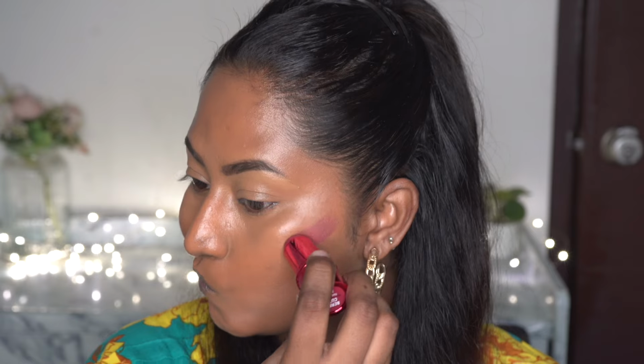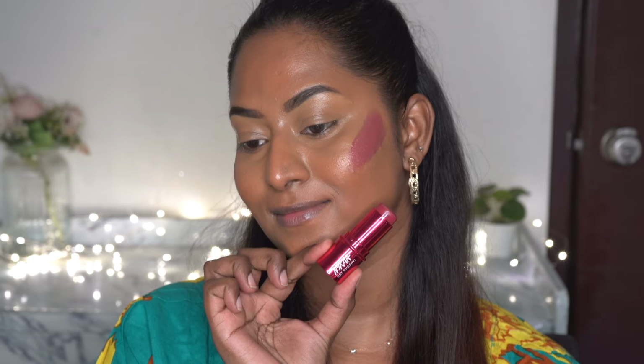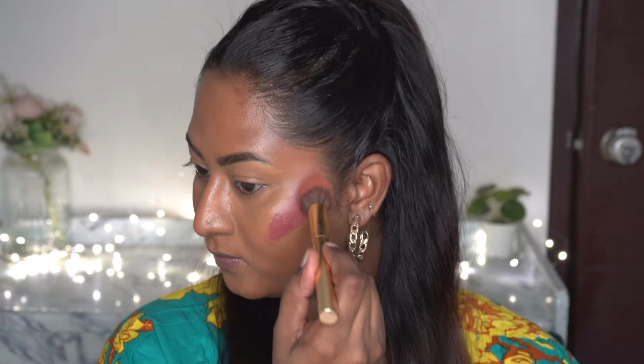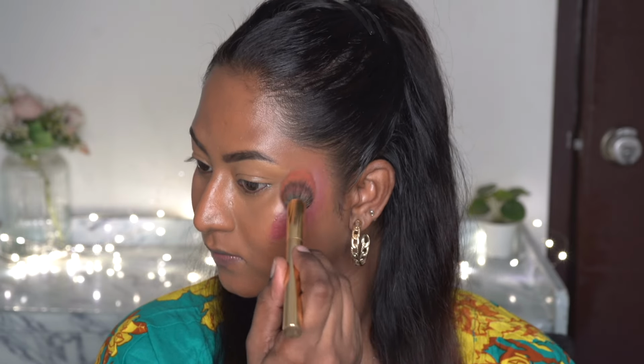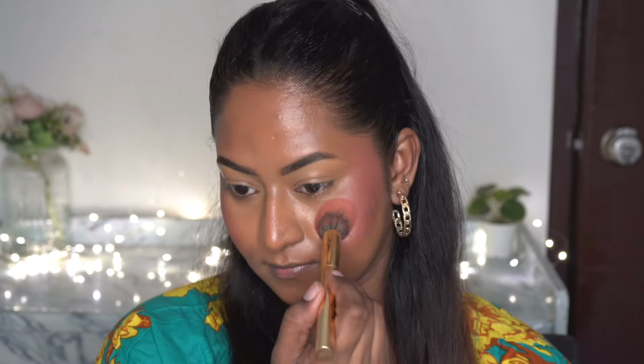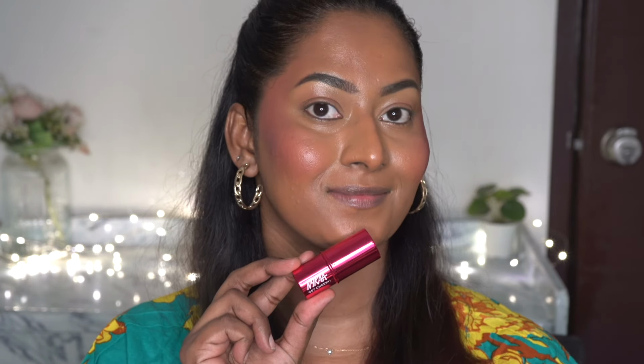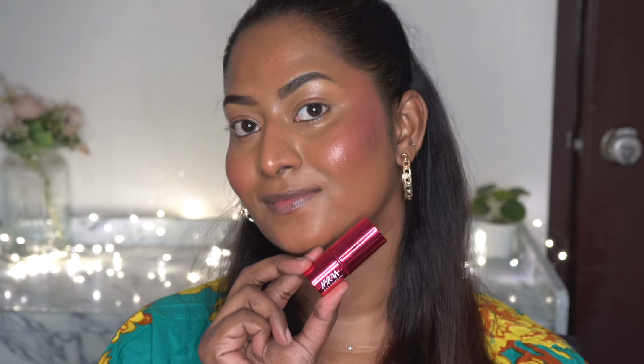This is the blusher I have on my cheeks, and it blended so beautifully. It has a very creamy texture like most stick blushes do. Looks very beautiful on my skin tone. I love it. It doesn't really look patchy or anything, but it's a beautiful blusher. I'm also eyeing another shade. I believe it's called Rosy or something like that. It's the second to last deeper shade that was available. Yeah, I really like the formula, and I think I will pick up the other shade as well.